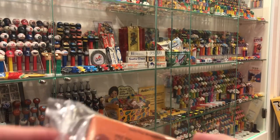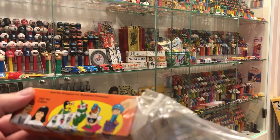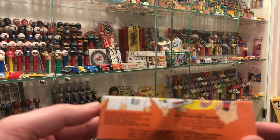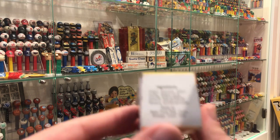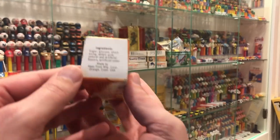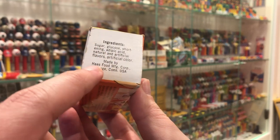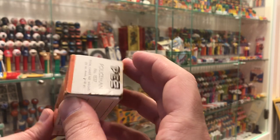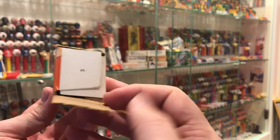All right, so this one, let's take out. And we find that this is a policeman box. This is from the US and Canada. So, I mean, here you go. Can we focus here? Oh, that's interesting. That's all in English. Usually we've got something in, there we go. There's the French, there's the Canadian aspect of this.